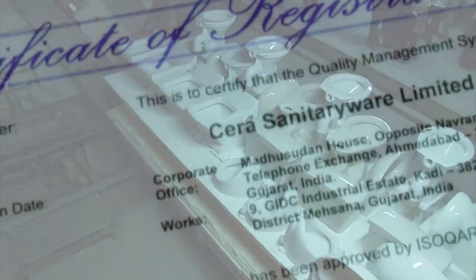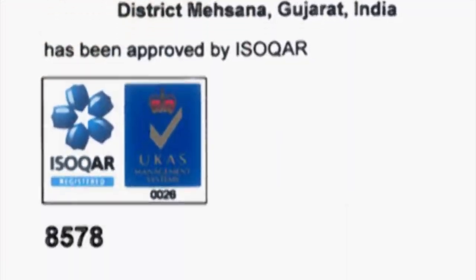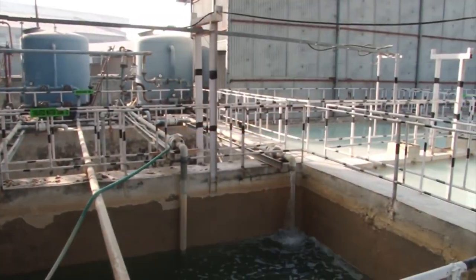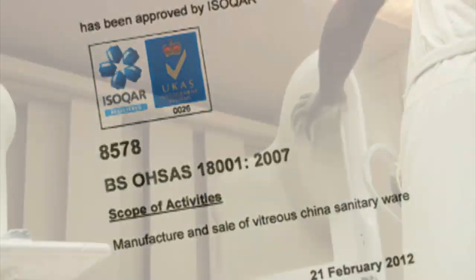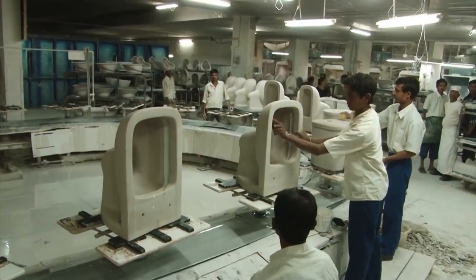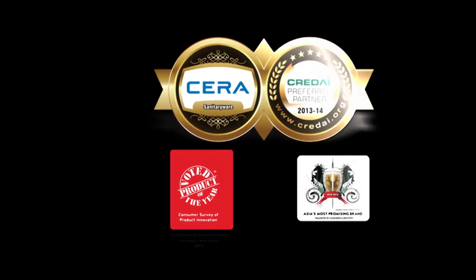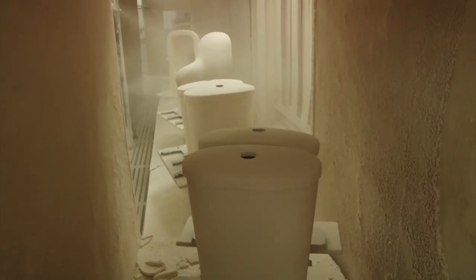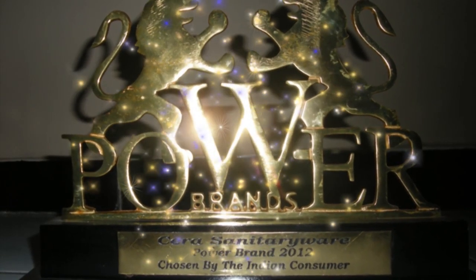CERA was the first sanitaryware company to be awarded the ISO 9002 certification for its quality management systems and the ISO 14001 certification for eco-friendly manufacturing operations. CERA also obtained OHSAS 18001-2007 for health and safety management systems for production processes. CERA has been voted Product of the Year in the Sanitaryware and Fittings category for its technological innovations. CERA was also chosen to be a power brand.